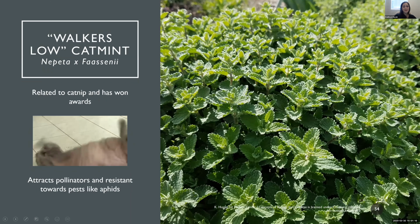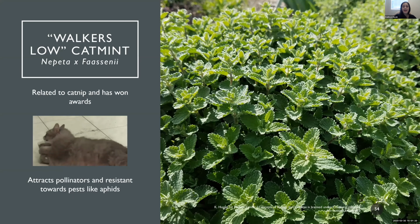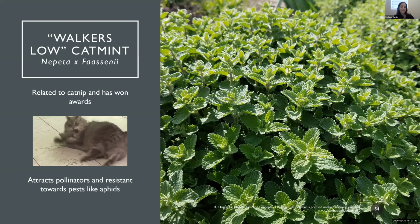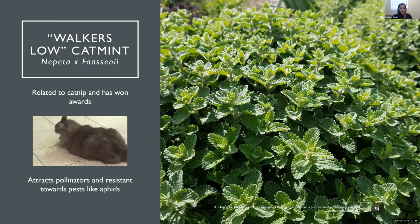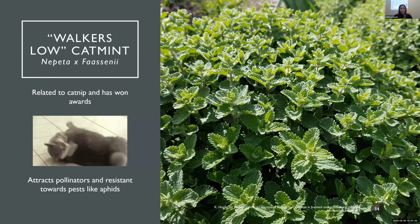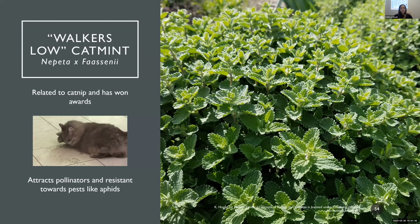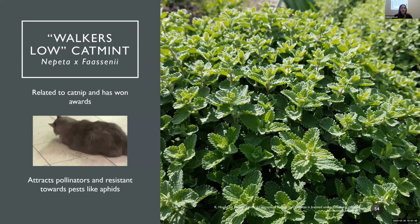This one is called Walker's Low Catmint. It is related to catnip. So the GIF that I'm showing is a cat that's really enjoying some catnip. I think about 2/3 to 3/4 of cats respond to catnip, and then there's just a fraction of them that don't have any response. So this one is a relative of catnip that's found in our garden.